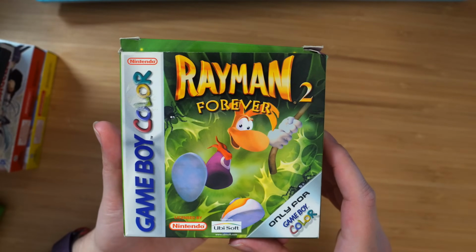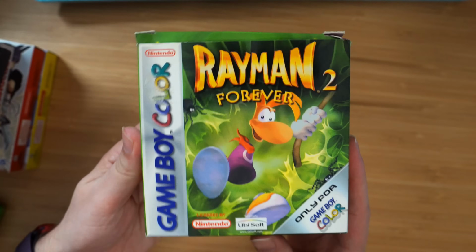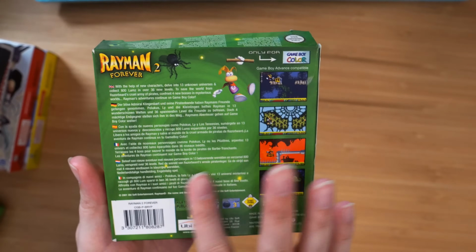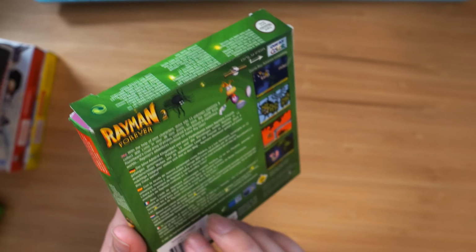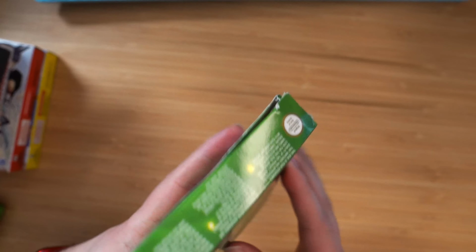And the last game here is another one that I picked up because of the video that I did last week as well. This is Rayman 2 Forever, and I included the first Rayman game in my list of affordable Game Boy Color games which are worth playing. And now I also have the sequel, which is really good. And here's a look at the box. Not as good condition as some of the other ones that I picked up at the show, but still not bad. And it's kind of interesting that this must have been one of the later Game Boy Color releases, because it has that plastic feeling box rather than the cardboard ones.